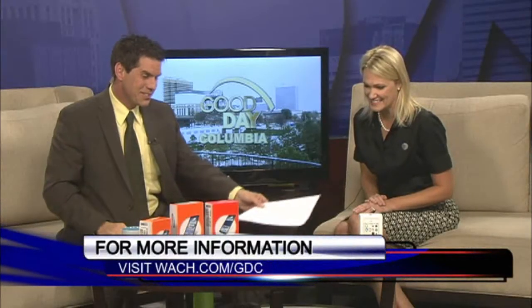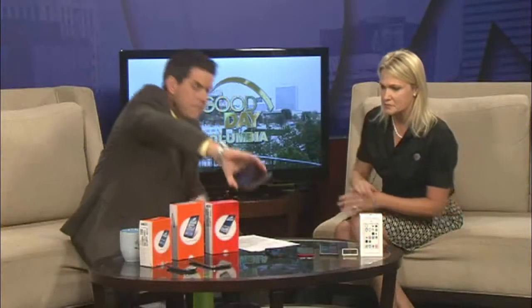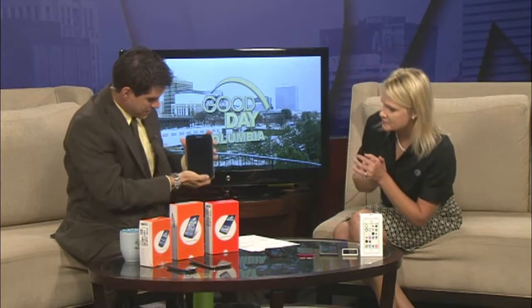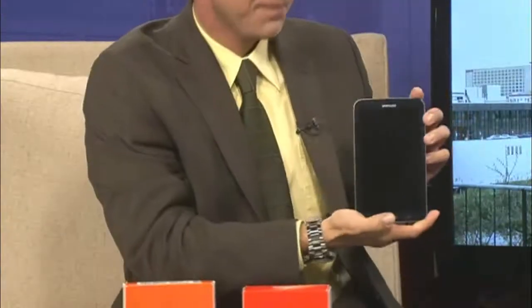All right, so we looked at the Windows and some Nokia, and of course the Gold. But let's look at some Samsung products. They've got some pretty neat things. Let's start with this big bad boy here. So this is sort of the Samsung family, the new lineup from Samsung. And this one here is actually a tablet, not a phone.